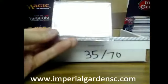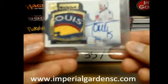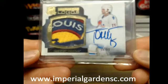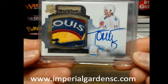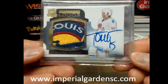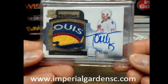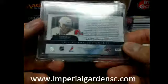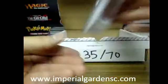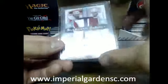Okay, so the top card is a pretty filthy limited logos jersey number two, number 15 of 50 of Tony Twist. It is jersey number. And this is a real patch, by the way, guys, because I saw it pulled in store. 15 of 50, Tony Twist from 11-12 Cup. No, there's no envelope, but it's a pretty decent box.